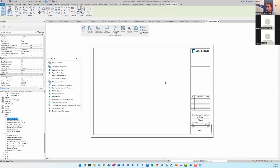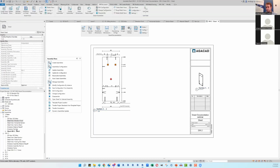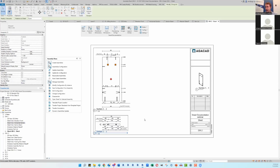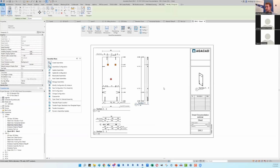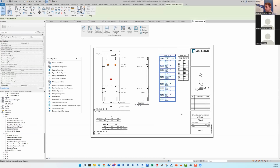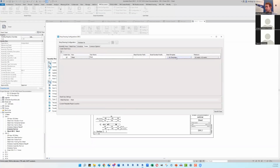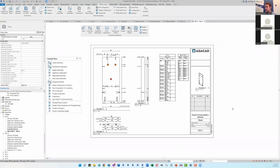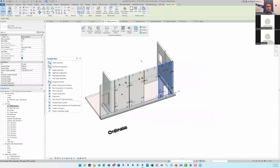So I will drag and drop my 3D view here, and my other views. And just have in mind that this is the only time that I need to manually place these views into my sheet, because after I do so, I will also drop the schedules here. Because after I do all that, I can go into my assemblies configuration and predefine this sheet as a template. Save.